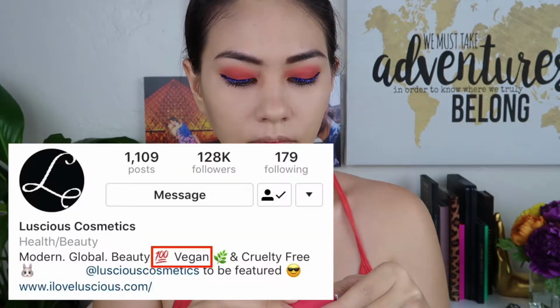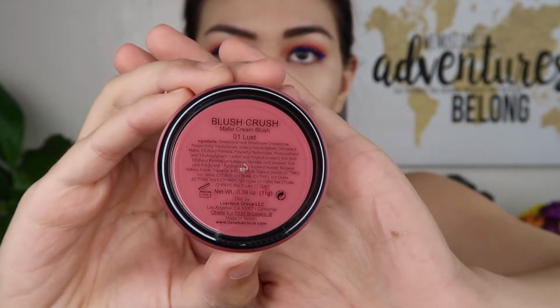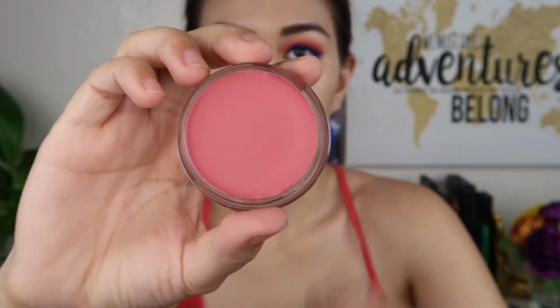Okay, so for blush, like I said in another video, I do not ever wear blush, but I've always wanted to try a cream blush because I feel like that looks more natural. So I'm going to be using the blush from Luscious Cosmetics. This is in the color Lust. I don't even think I have a brush for this, so I might just use my fingers. I'm just gonna tap it. It does look really natural.